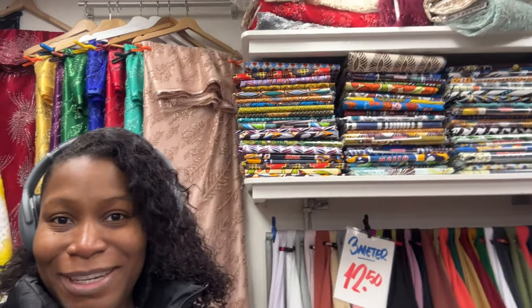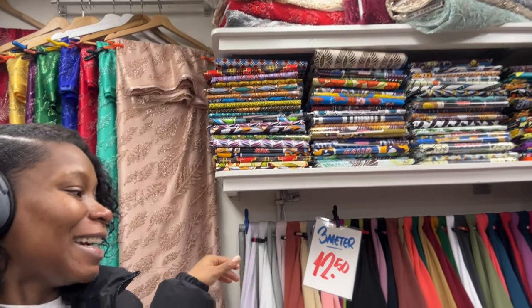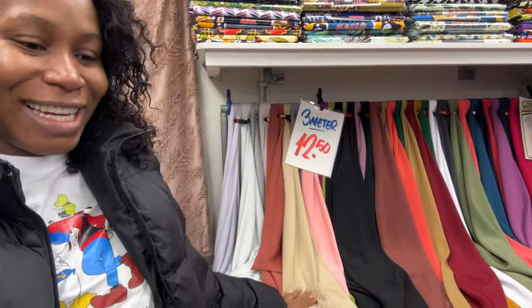Hi guys, so we are currently at the fabric store. My friend is helping me make a very beautiful dress that I will use for my maternity shoot, so I'm so excited. We're at the fabric store in Den Haag market. That's why I love this open market. You literally can find anything you're looking for. You can even see right behind me, you can buy Ankara, you can buy literally any type of fabric.